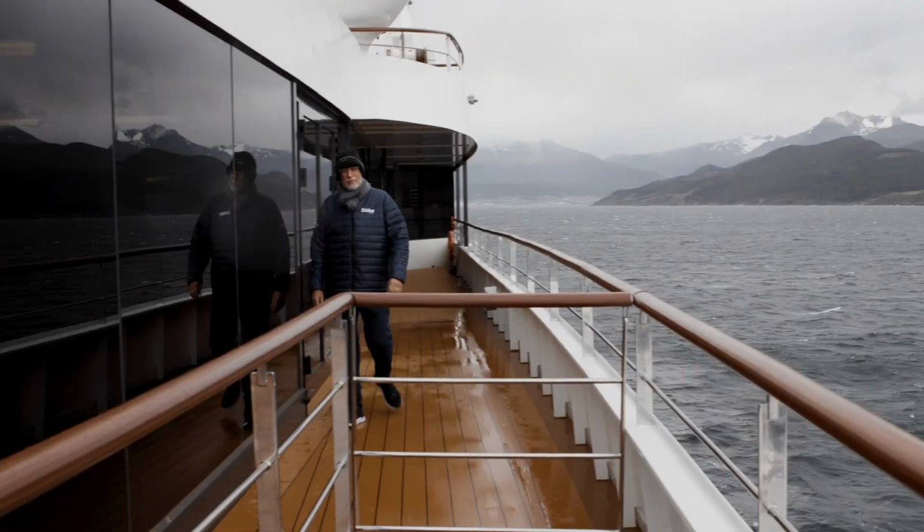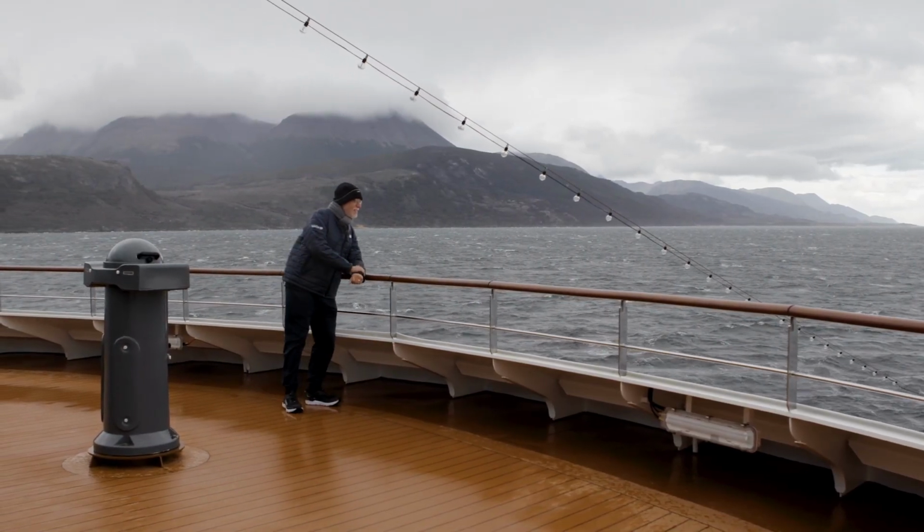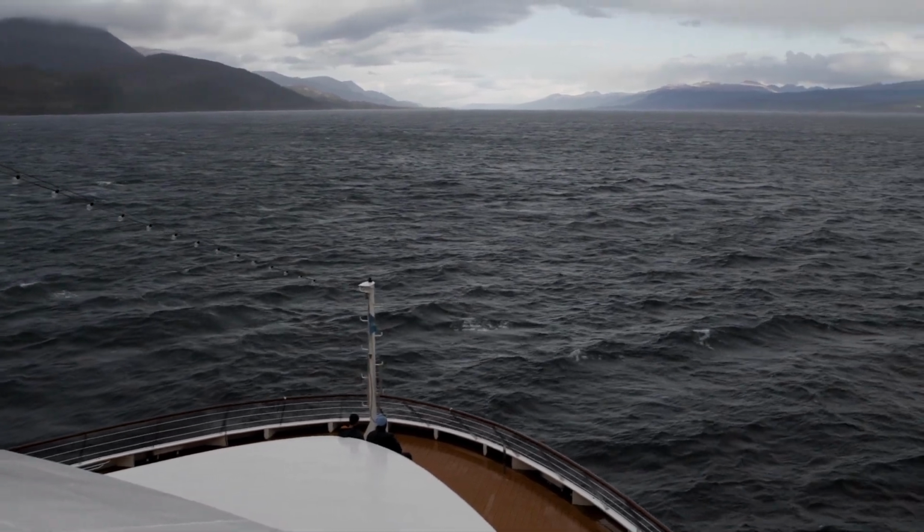This cruise is so different from anything I've ever done before. Now, I won't be relaxing on a sunny beach, but we'll be basking in Mother Nature's grandeur.